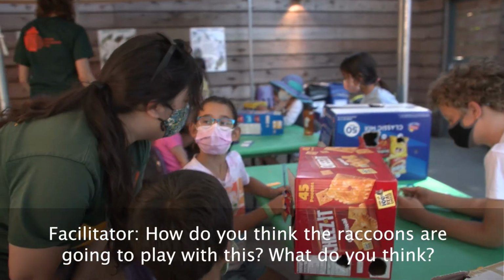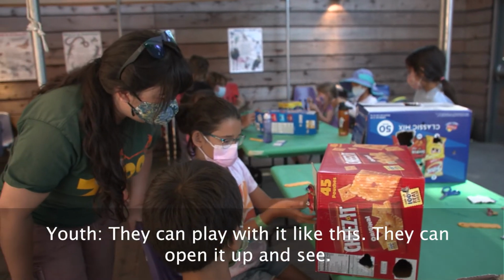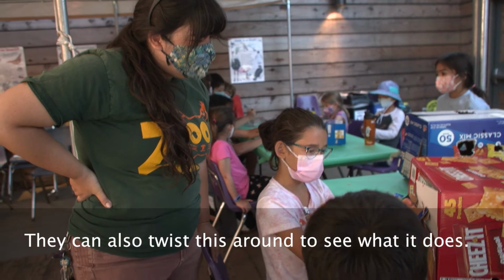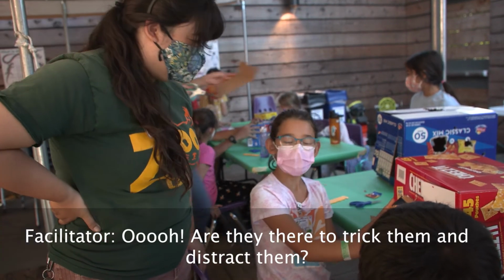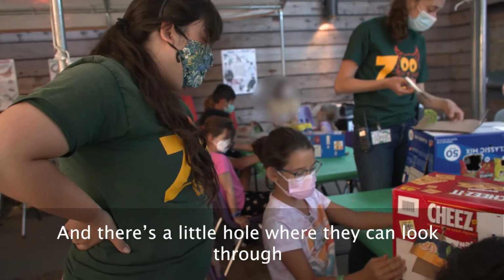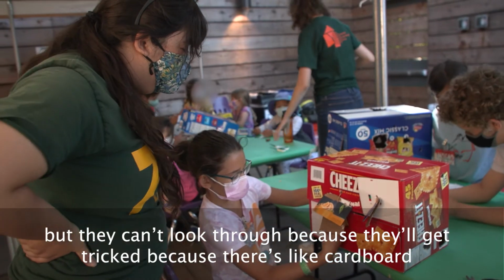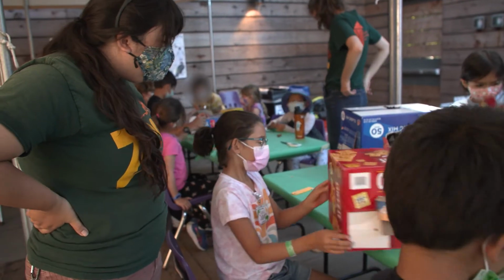How do you think the raccoons are going to play with this? They could play with it like this, and they could open it up and see, and then they could also twist this around and see what it does. They could also look through here for the tree. You want to cut out little squares with your scissors? They can look through, but they can't look through because it's so small. They'll get tricked because there's cardboard underneath.